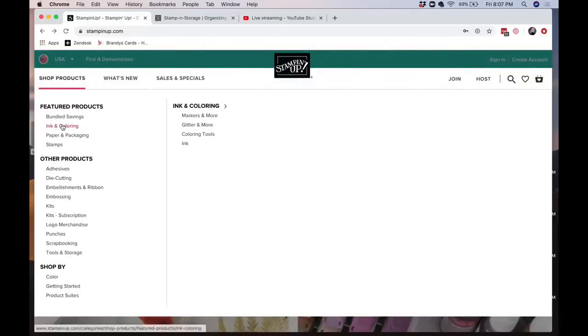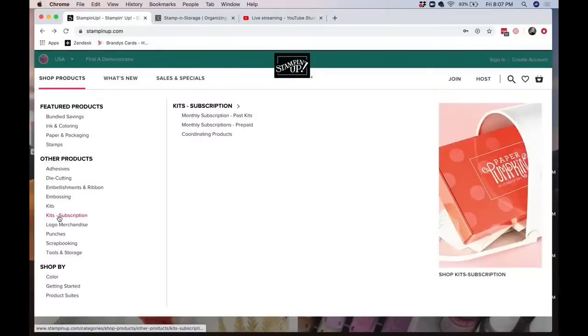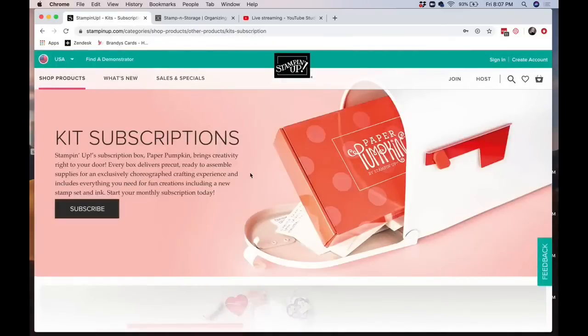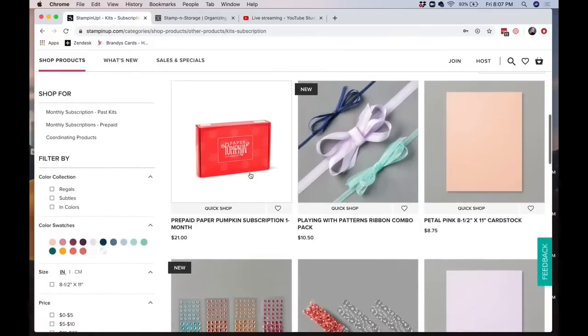So, of course, you've got what? Let's say we want to look at adhesives, or maybe let's scroll down to kits. Kits are one of my most favorite things. So let's click kits subscription. Of course, that takes us to Paper Pumpkin, right? And if we scroll down, you're going to see there are prepaid Paper Pumpkins. And over here, on the left-hand side, it's going to show you, are you looking for past kits? Are you looking for prepaid kits?